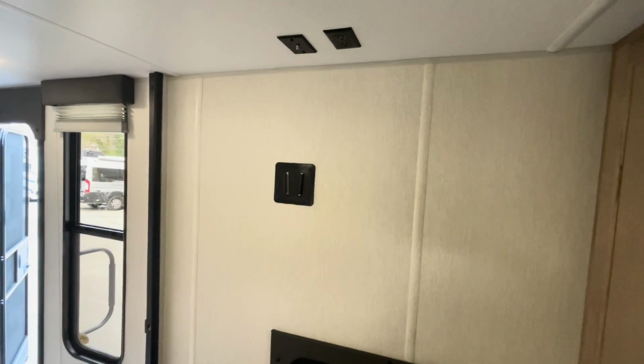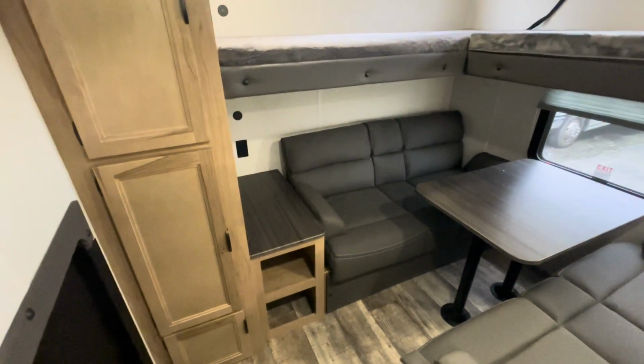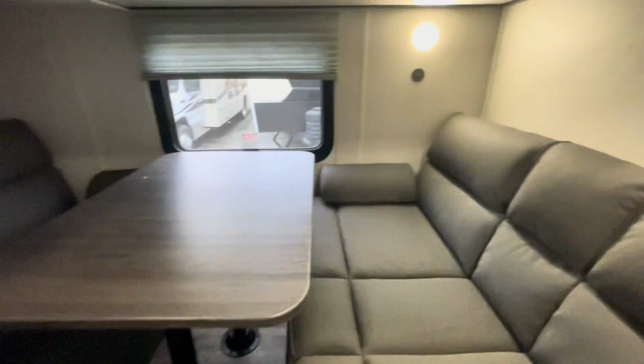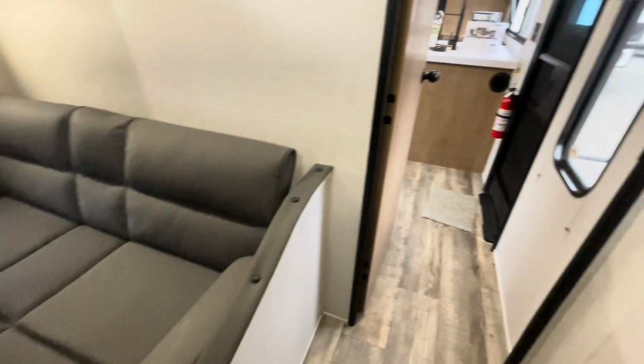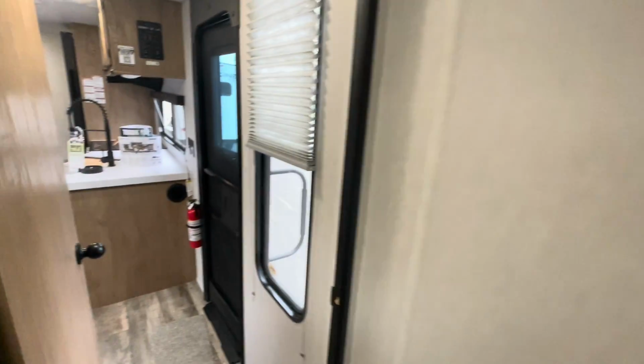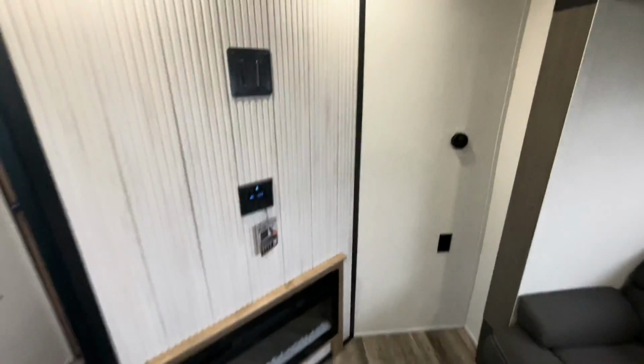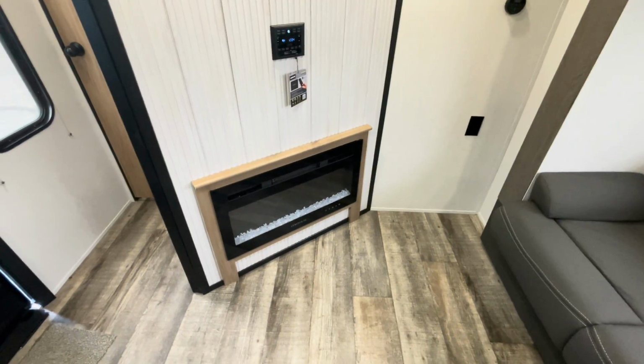and you can put your TV up here as well. You've got storage down low, charging areas, lights throughout. You have a TV hookup in here, blinds, lights in the hallway, storage in the hallway. I said lights, but I meant windows that open. Another spot for a TV, fireplace, does put out electric heat.